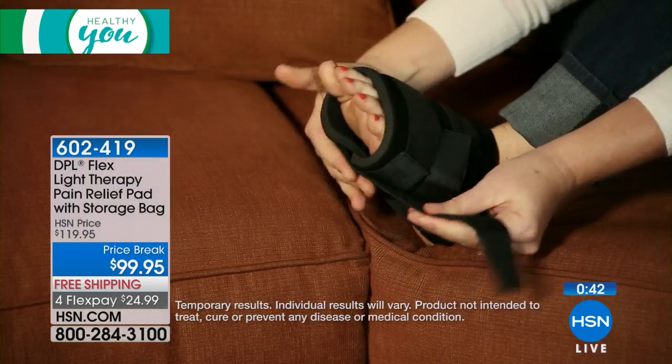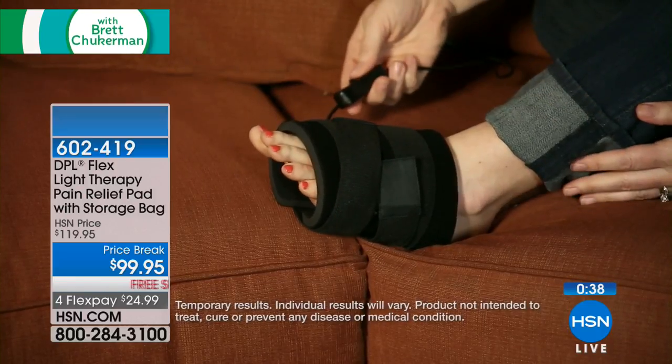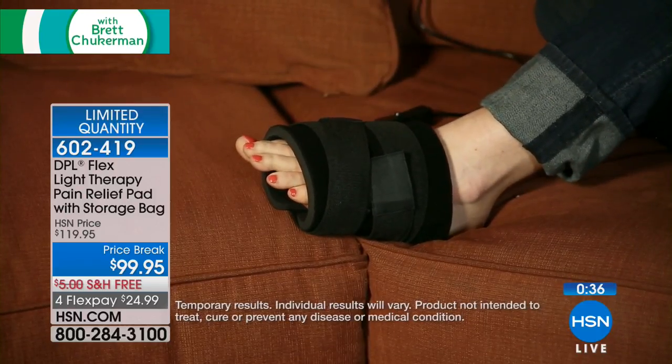Before you reach for the ointment, before you reach for the pill, before you reach for the symptom masker, try a real therapy product. That's what DPL is. This is deep penetrating light. I want to show you what your other customers have said about this.